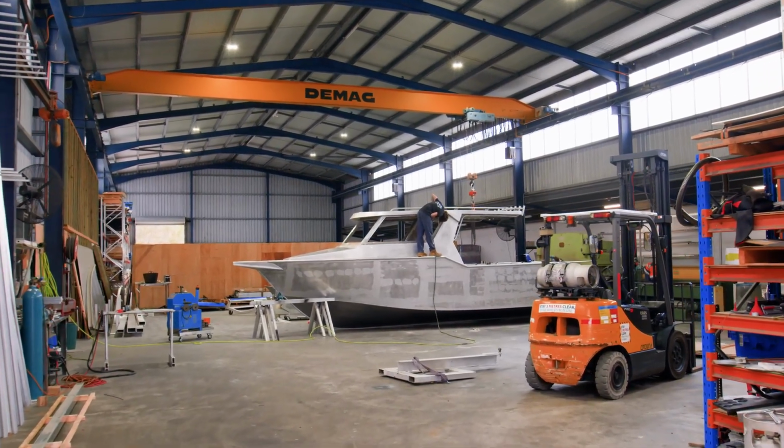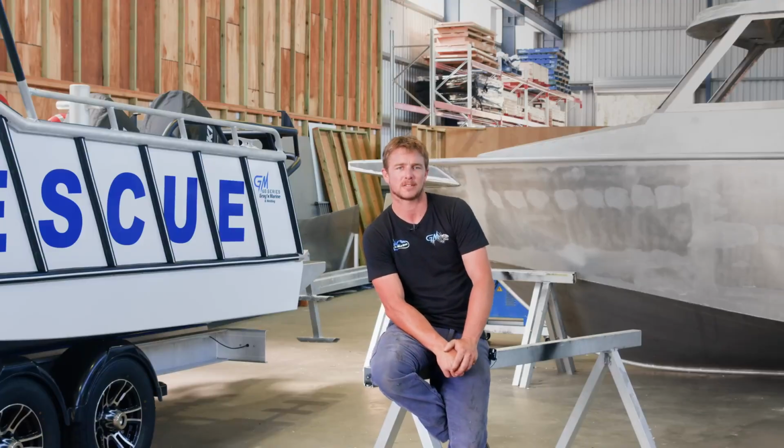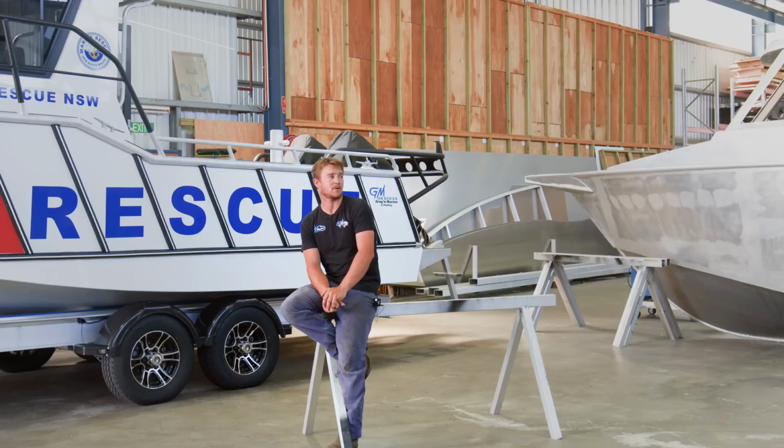Morning, Stephen Gray here from Grays Marine and Welding. Obviously, as you can see, we're building boats here. We've been dealing with CNC for the last 4 years, working with the team. You've probably last seen us 2 years ago on the last video clip we did at the old shed. As you can see, we're in our new shed now.